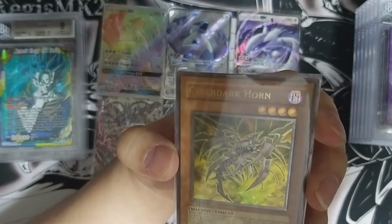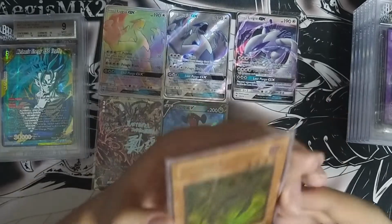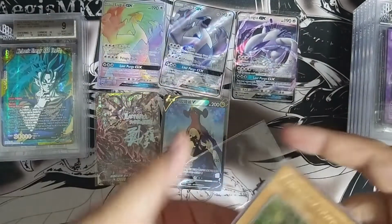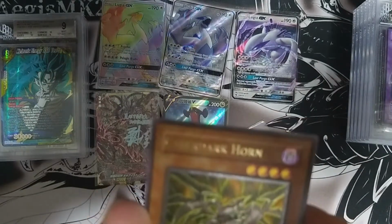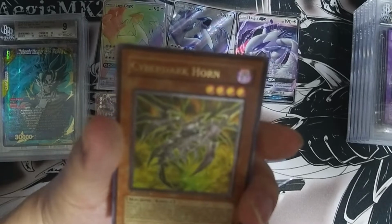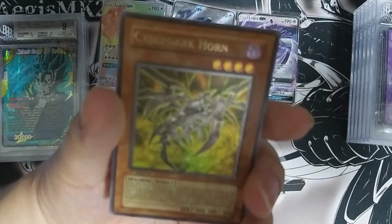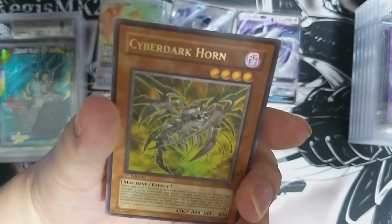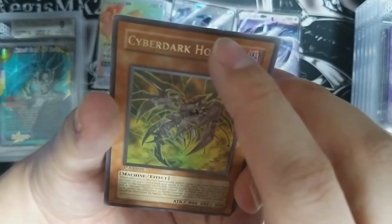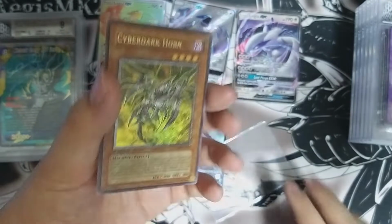Let's see if I can. Okay, it doesn't. Maybe the sleeve is actually hurting, so let me pull the card out and show you guys. Put it right there. The Yugioh is taking out all the focus. There we go. You can see right here it's damaged.